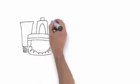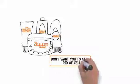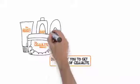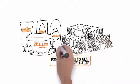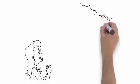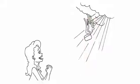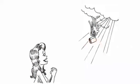You need to realize this. The cellulite product and treatment industry is your enemy. They don't want you to get rid of cellulite, because when you do, they lose a customer. And when they lose a customer, they lose a lot of money. You were probably very hopeful, maybe even desperate for at least one of those cellulite products to help you, but none of them could, and here's why.